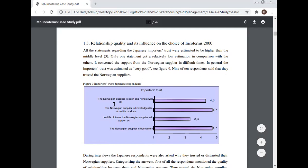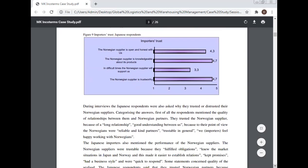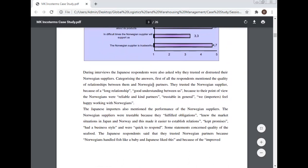Importers' trust. The Norwegian supplier is open and honest with us, 4.3. The Norwegian supplier is knowledgeable about its product, 4.7. In difficult times, the Norwegian supplier will support us, 3.3. The Norwegian supplier is trustworthy, 4.7.